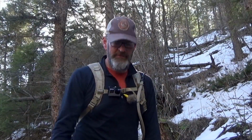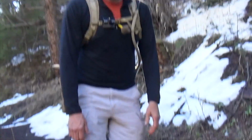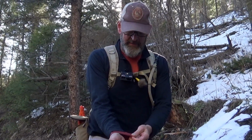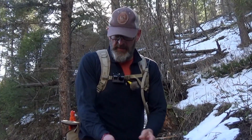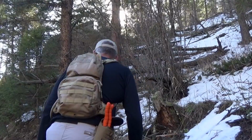The cool thing is, even though I'm soaked up to the knees, I got wool socks on and a nice base layer over a wicking Under Armour shirt. So in about 10 minutes I'll be dry and my boots will be fine. So we'll just keep hiking.